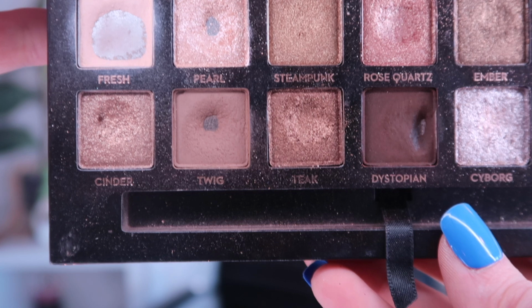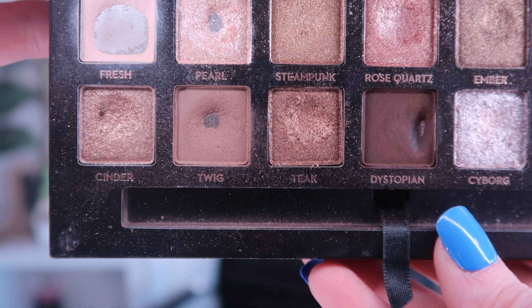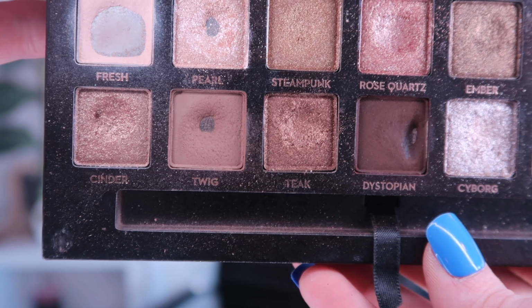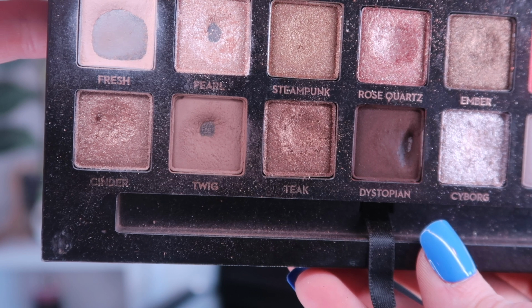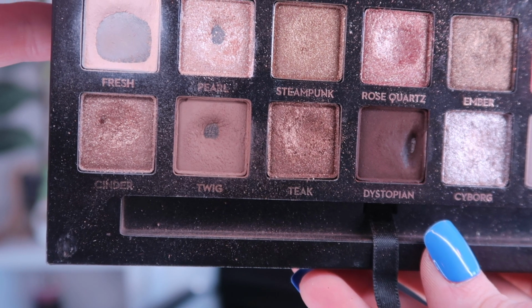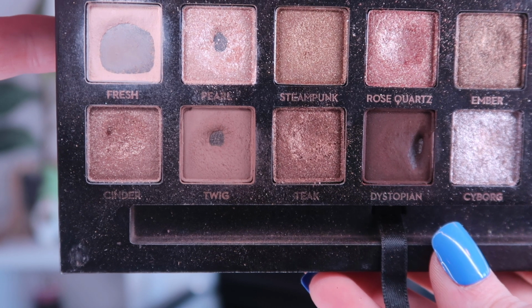I reached for Twig 3 total times, putting me at 6 total uses. I'm not sure if this pan has expanded much at all. Twig I used to absolutely love. I believe Twig was the first pan I actually hit in this palette, but I just do not find Twig being my favorite shade anymore.